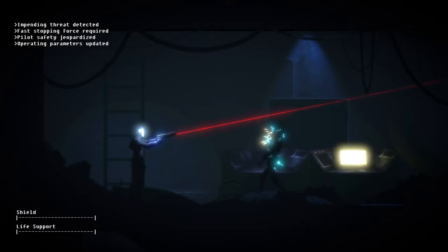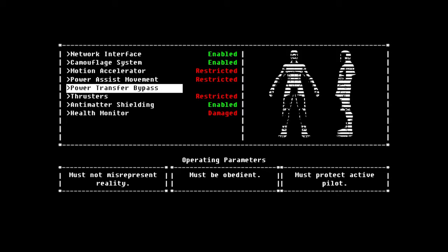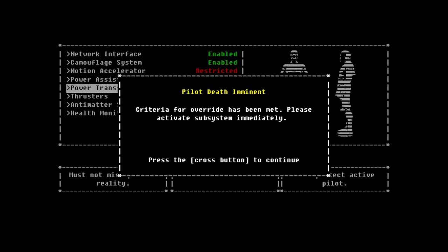Oh. Cool. Power transfer bias. Criteria for override has been met. Please activate the subsystem immediately.